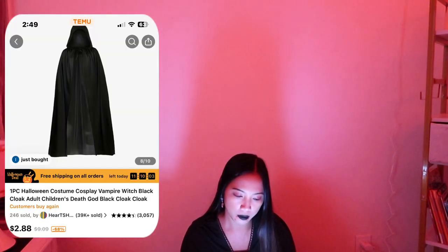Alright, next, I got this one. Hold on, before my battery dies. This is Halloween cape cosplay witch demon vampire black dead witch. So this is $2.06. So I was trying to get the cloth gloves, but it was out of stock. So this one, $2.09. So this one is a cape. It's really nice. So you can tie it here. It's really nice.